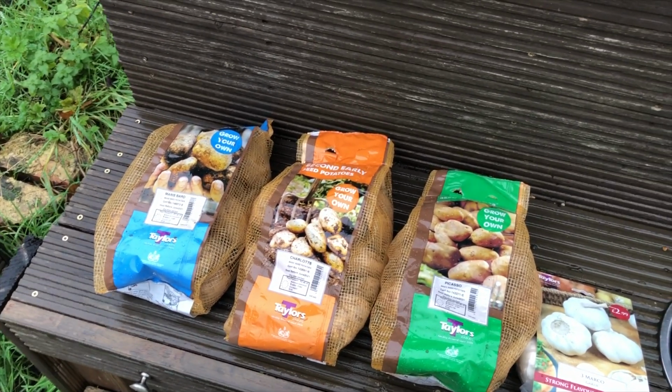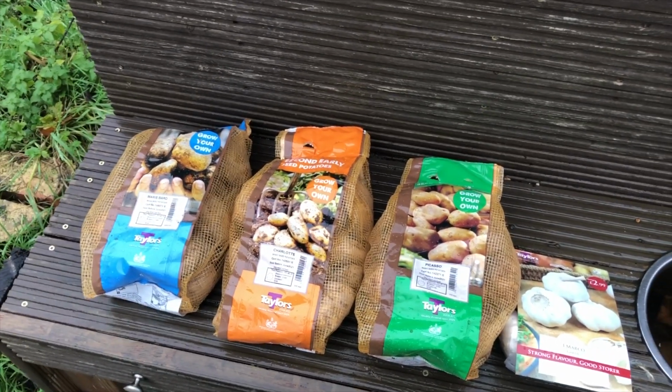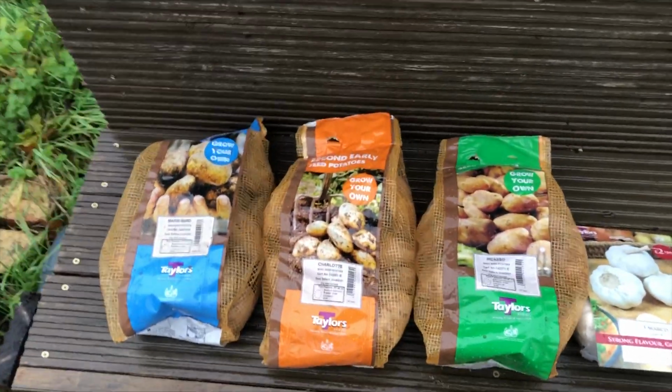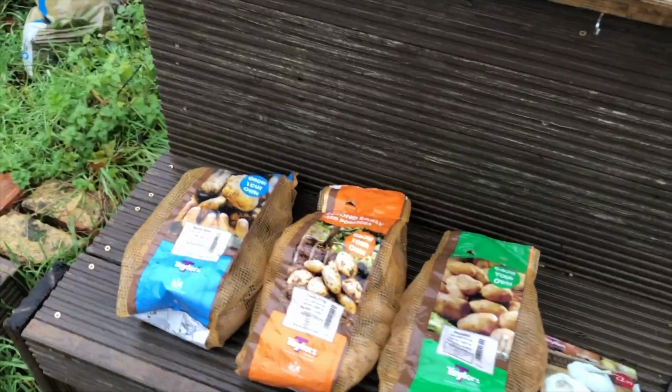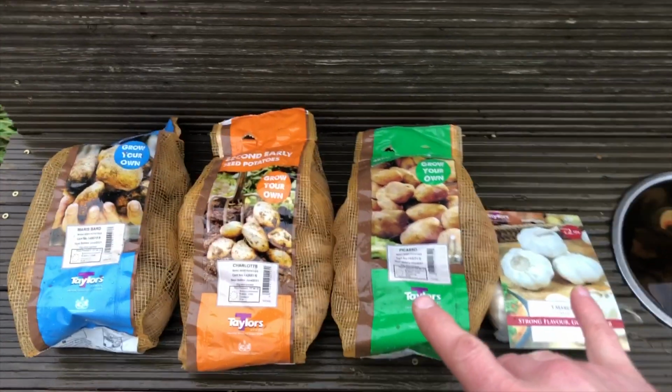I left home, and it was a grey day but it wasn't raining, and by the time I'd driven for 20 seconds it was chucking it down with rain again, but not perturbed. We've got the waterproof and wellies on and ready to do a couple of jobs. So I'm showing you some bits I bought from the garden centre.